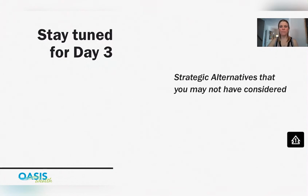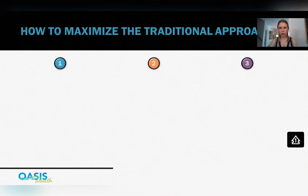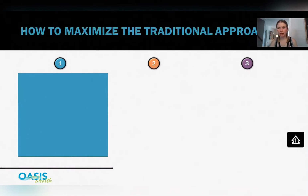Here's how to maximize the traditional approaches. We talked about the problem. The problems are, 1, that we don't get to choose when we take it out if we use something like an RESP. We don't get the growth on that money. It's actually costing us well over $100,000 out of our own pocket at the end of the day because that money is a single-use dollar, so we can't use it for other things.